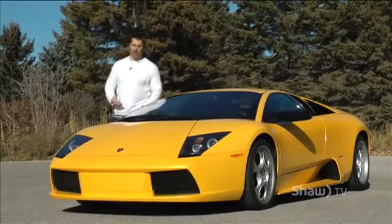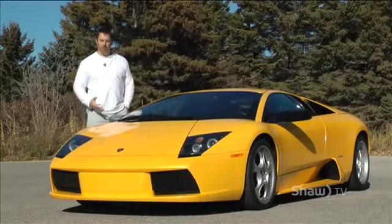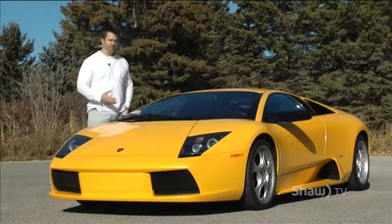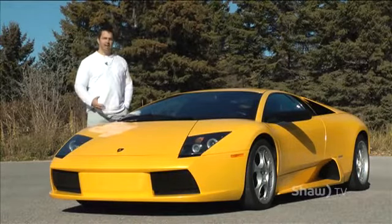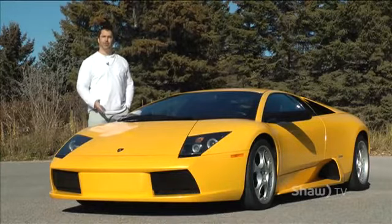Fast forward to 2002, and they came out with this, the Murcielago. And I'll admit, when I first saw the car, both in pictures and in person, I thought, I'm not sure, I don't know. But now, over a decade later, I absolutely adore it, and I'm sure you can see why.